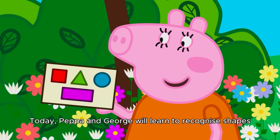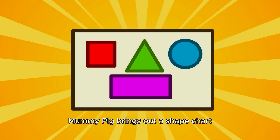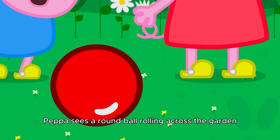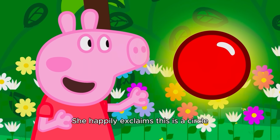Today, Peppa and George will learn to recognize shapes. Mummy Pig brings out a shape chart and starts explaining to them. Peppa sees a round ball rolling across the garden. She happily exclaims, "This is a circle, like our ball."